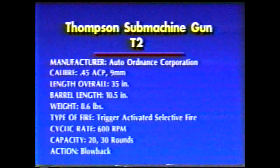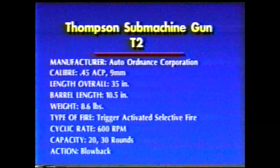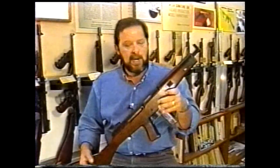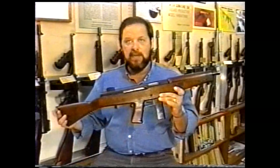So, in 1942, the U.S. government opened up a series of tests to determine which gun would replace the Thompson. Auto Ordnance entered their new model, the T2 prototype. Auto Ordnance Corporation must have seen the writing on the wall when the demise of the Thompson submachine gun was predicted. So in 1942, they also entered a gun into the submachine gun trials. They called it the Thompson T2.